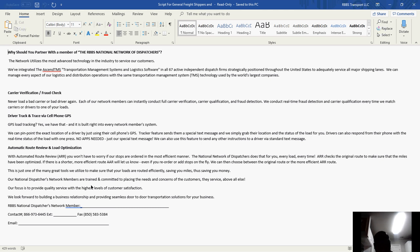Or you can put in your own, and you say, why should you partner with your company name, a freight brokerage firm, right? A member of the RBBS National Network of Dispatchers and Freight Brokers. Okay? So you can change that how you want to change it. All right? The network, and it goes on to say, the network utilizes the most advanced technology in the industry to service our customers.